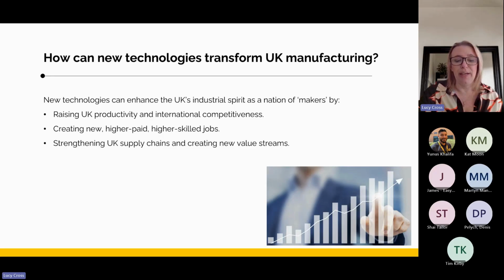Made Smarter is a UK-focused programme that aims to enhance manufacturing through the adoption of emerging technologies. We are committed to supporting the transformation of our businesses for many reasons. A few of those reasons being we want to look at improving UK productivity and international competitiveness. New technologies can boost productivity and efficiency in our manufacturing industry while making sure that we maintain the quality standards we expect. This makes us more attractive to international markets and helps us grow our export opportunities.